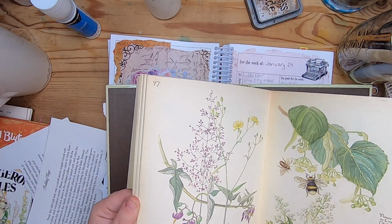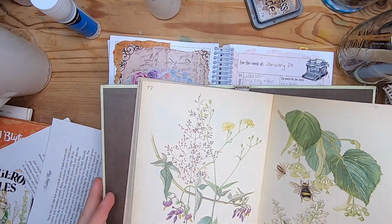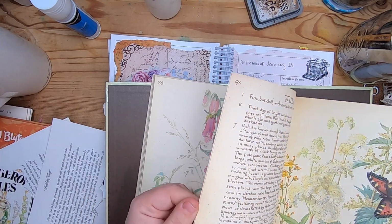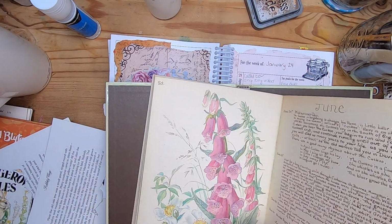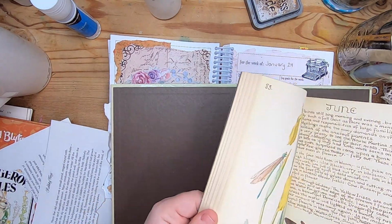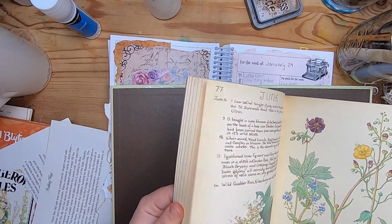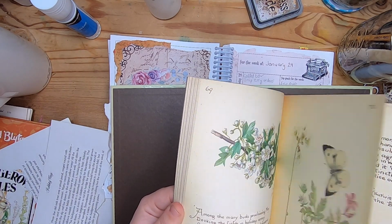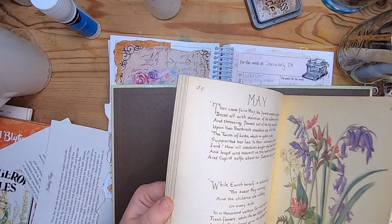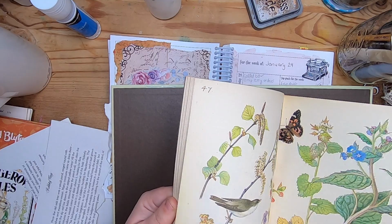Maybe the bee would be nice. That would be kind of cool. It's a tough decision. I also really love Foxglove. See, this is why I usually get everything ready before I make the video, because then I'm not fussing and fawning over what I want to use.